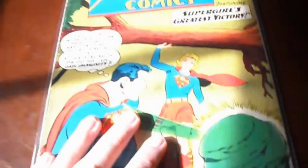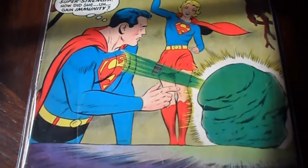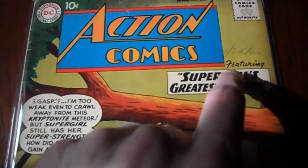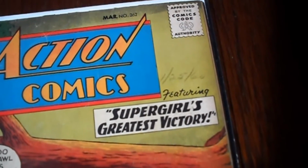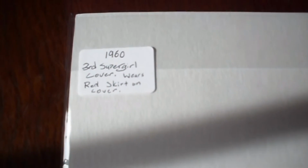And here's the oldest we have. 262. Supergirl's greatest victory. Cool little written store note here. 1960, huh? Let's see. Yeah. This would, I guess, be the coolest. It's the third Supergirl cover, and she's wearing a red skirt on the cover. 3-5 says, large chunk out of last page corner. Story unaffected.